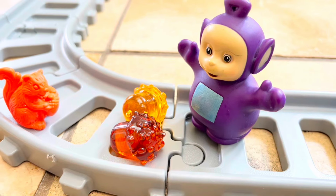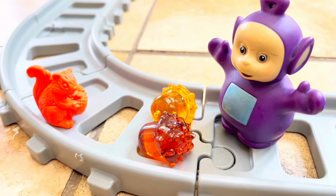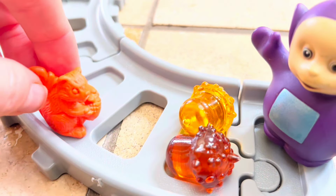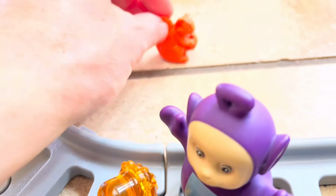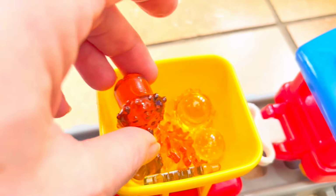Tinky Winky sees 2 acorns, and there's a little squirrel holding an acorn. It must be collecting them for the winter. The squirrel runs away. It's not safe to be on the train tracks, little squirrel. We don't want to run you over with a train. These acorns are bigger than the first ones we found.